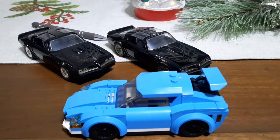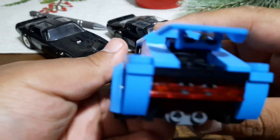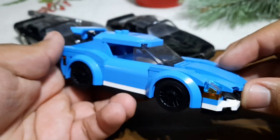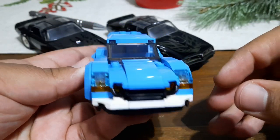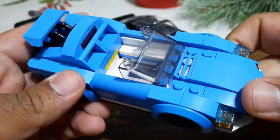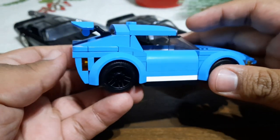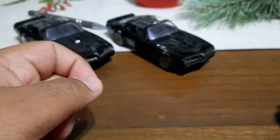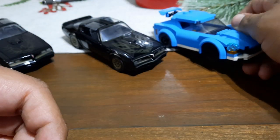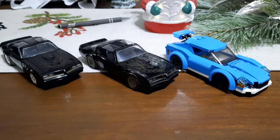So here it is. My Lego City blue sports car. Bonus of the video. This car looks cool. Looks like something I would drive. Here's the interior. Not that much, but I already built it thanks to the instructions. Yeah, I would love to drive one of these. It's almost like a car meet or a street race is about to happen. I mean, look at that. How awesome is that?